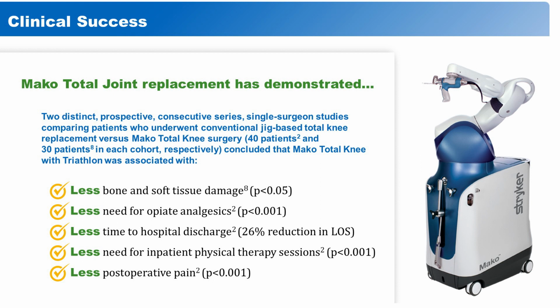decreasing the amount of narcotics that we use, it ends up with less bone loss and less soft tissue damage, less need for opioids. Minimally invasive surgery lends to less hospital stay, and frequently about two-thirds of our patients now are going home the same day. We have less need for inpatient physical therapy, and again, significantly less post-operative pain. Again, these techniques can be used for hip replacements, for knee replacements, as well as for partial knee replacements.